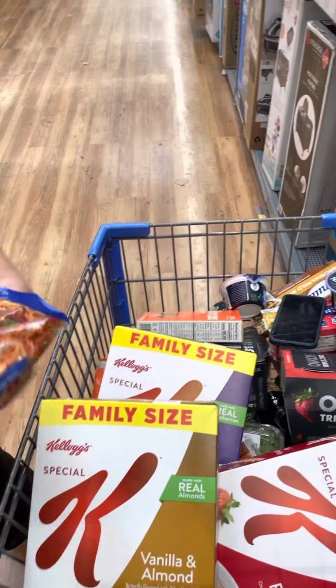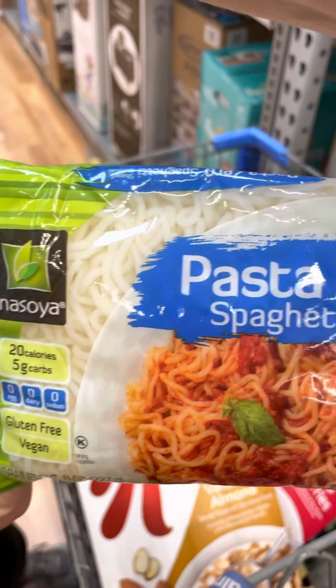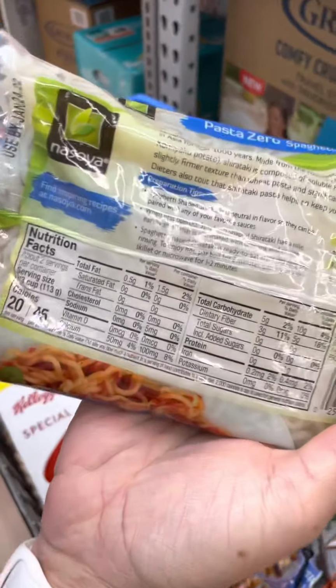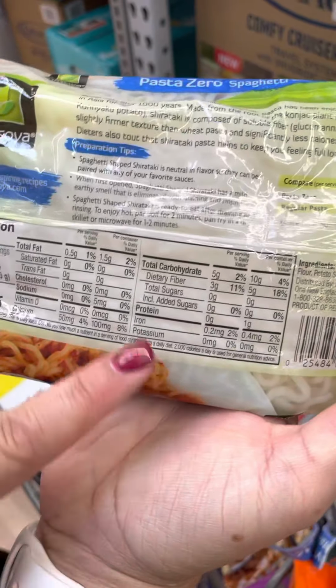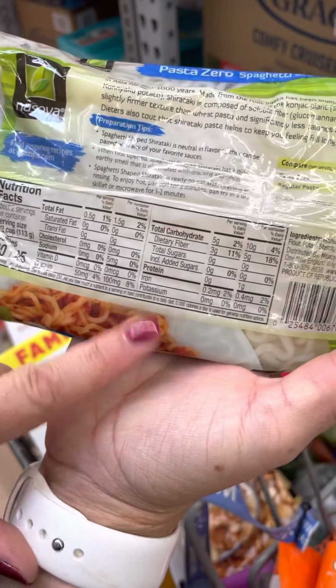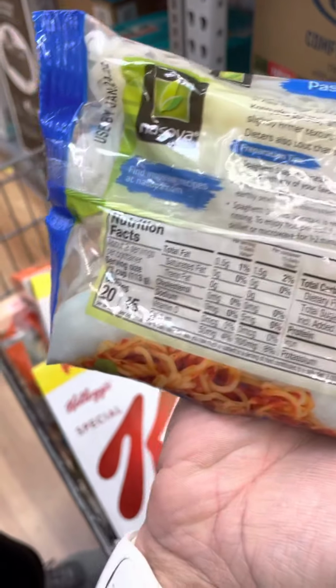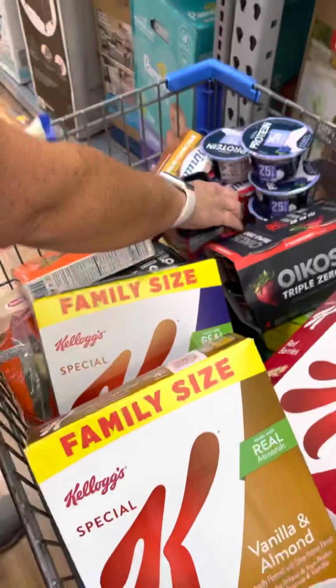So my goals are different. I like to get either pasta 0. These are 20 calories, 5 grams of carbs, and in here, 2/3 of a cup is a serving size. So always make sure you look at your serving size, but this is going to be 10 times different for my goals than it is for James's, where James needs 10 times more carbs than I do. Which I'm going to go with this, bad boys.